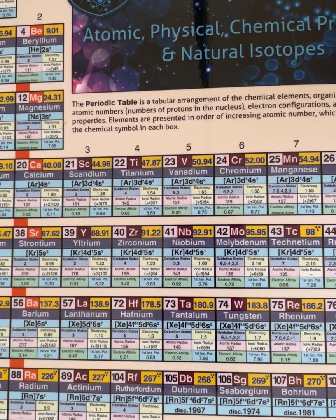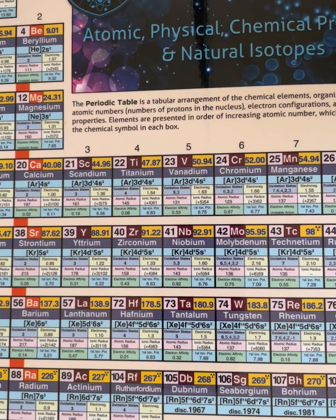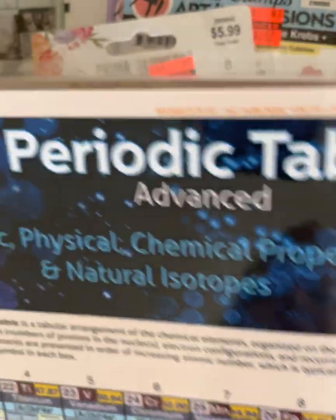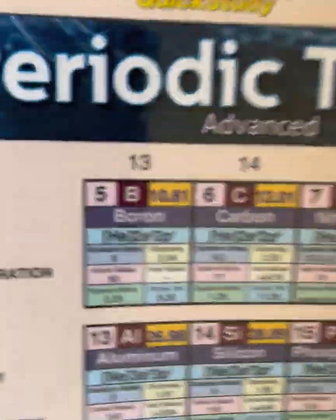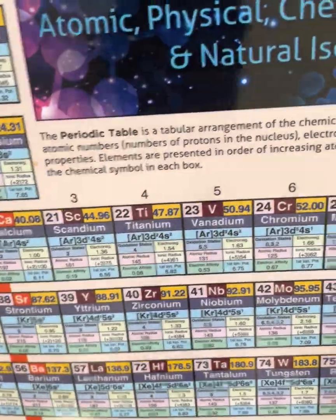Hobby Lobby haul. Most of it is clearance except for the top item you see here, and actually a sale item or two. So really the only thing I paid full price for was this periodic table of elements. Remember these guys from physical science and chemistry? Yeah, I actually am in a physical science class with a student that I'm working with this year.